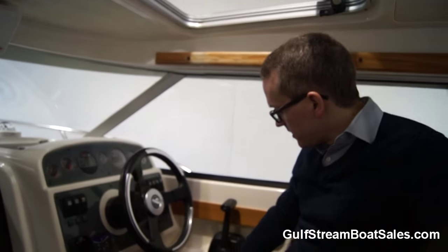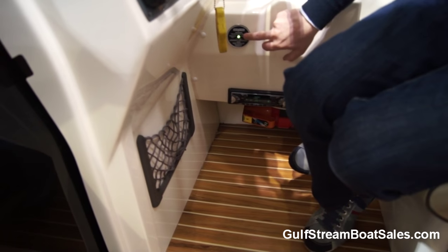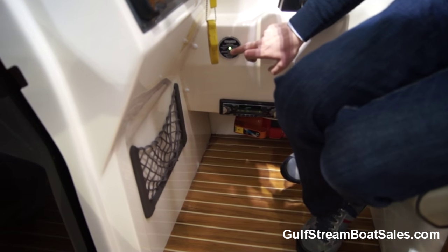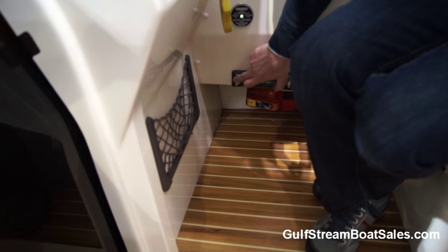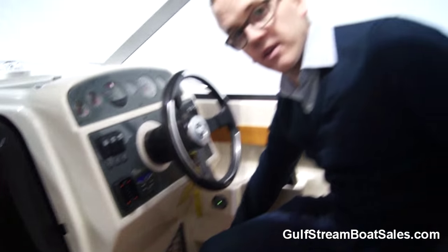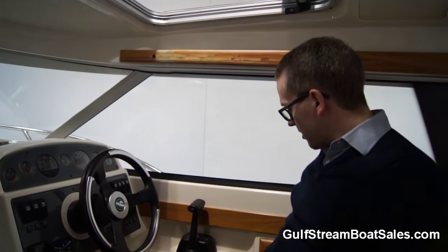And then down below the dash, we've got a status indicator light for the fire extinguisher system in the engine bay, so it's an auto extinguishing system. We've got a green light here which shows it's in good working order, and then we've got our stereo CD player down here too, so it's also working perfectly. All the speakers are working, and then there's one little small cup holder.